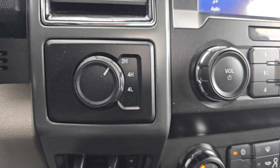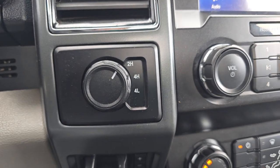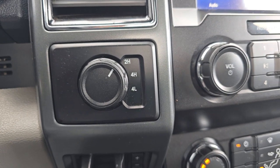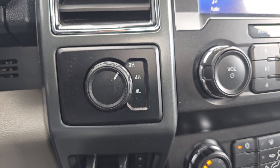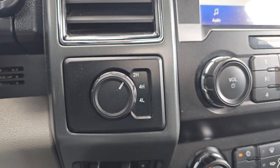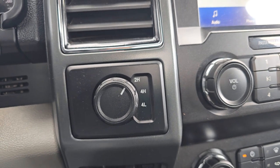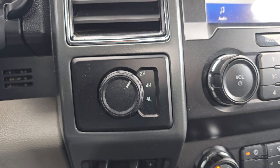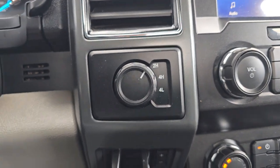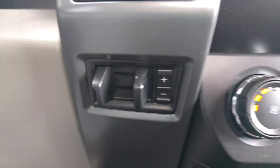Shift on the fly four-wheel drive, so you got 2 high, 4 high, and 4 low. As long as you are under 55 miles an hour and not on dry pavement, you can engage four-wheel drive high at any time. If you want to engage four-wheel drive low, you need to be stopped in neutral and then go to 4 low. 4 low is only for crawling out of sticky situations, and it's kind of a last resort to help get you out of a pinch. So under that, you got an integrated trailer brake controller with adjustable gain.